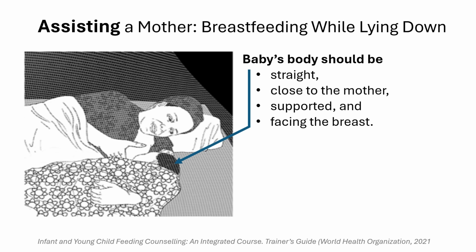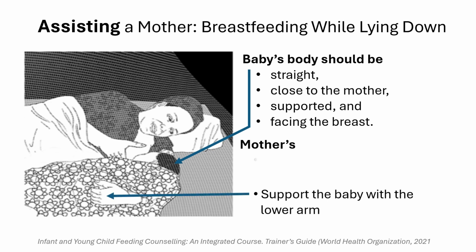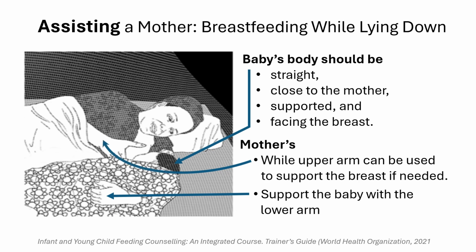The baby should be straight, close to the mother, supported and facing the breast. The mother can support the baby with her lower arm, while her upper arm can be used to support the breast if needed. If she doesn't need to support the breast, she can use her upper arm to hold the baby. A pillow or rolled cloth behind the baby's back can help keep the baby in position. A common issue when breastfeeding lying down is that the baby may be positioned too high near the mother's shoulder, causing the baby's head to bend forward to reach the breast.